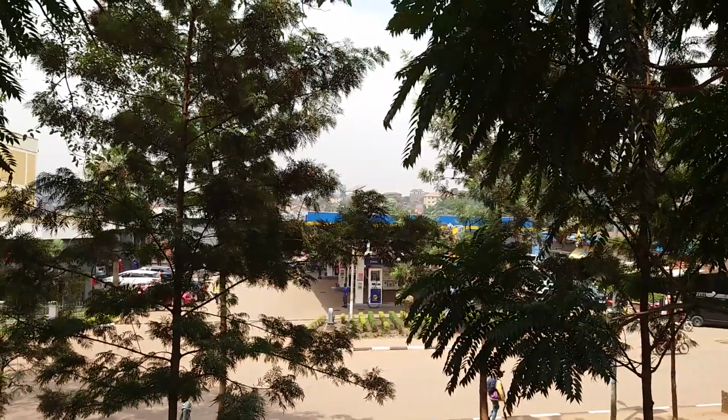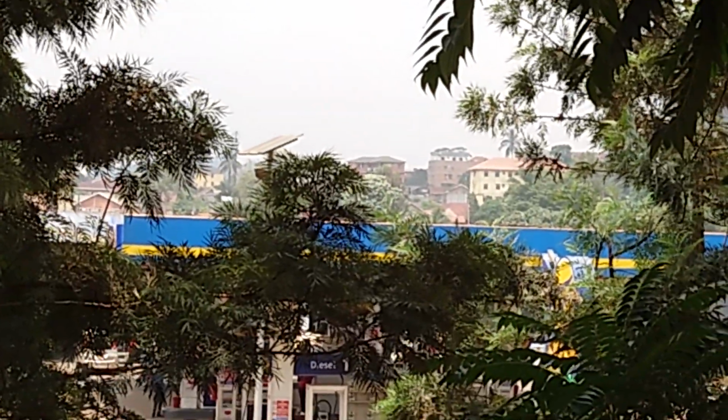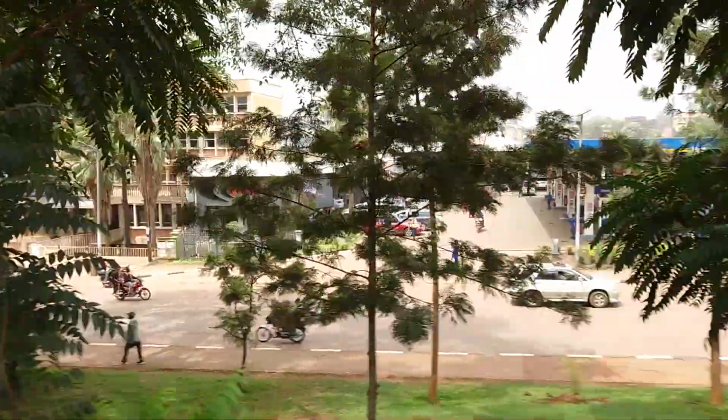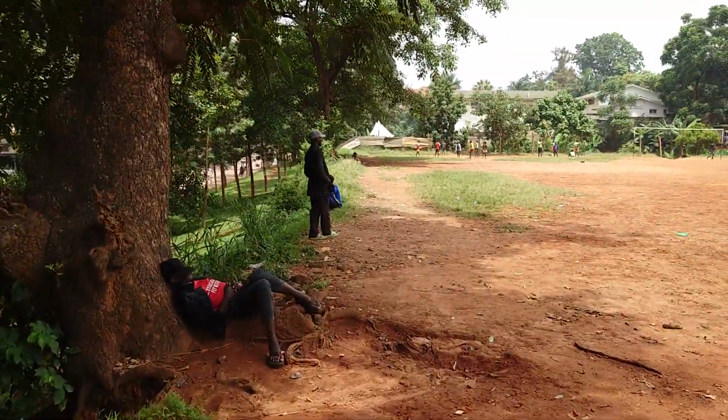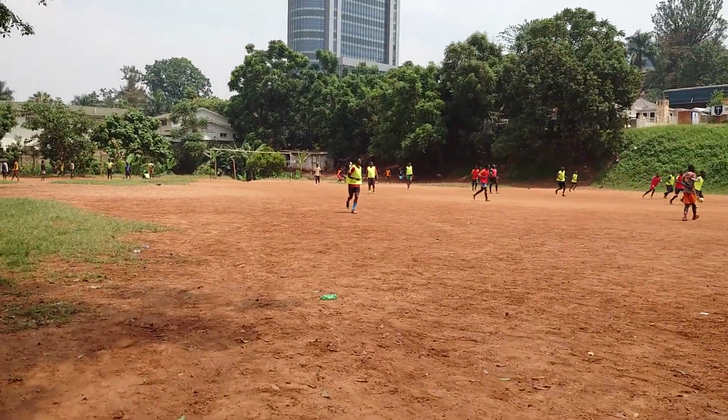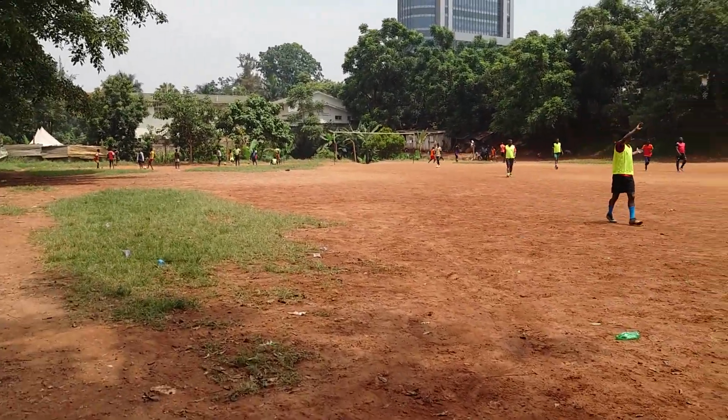Let me see if I can zoom into the distance. Okay, I suppose not. Unless trees were planted. I do not know how this place looked like in the past. And as ever, it's always busy.